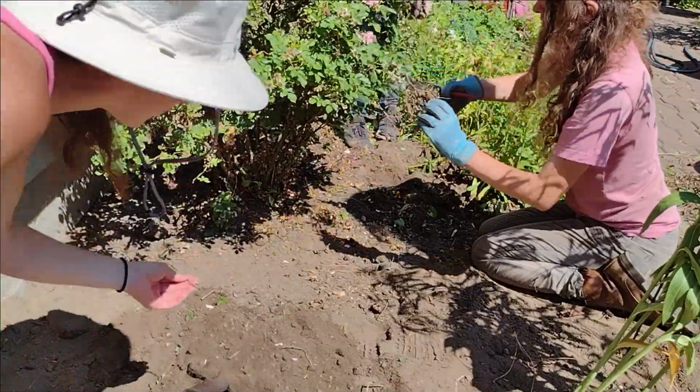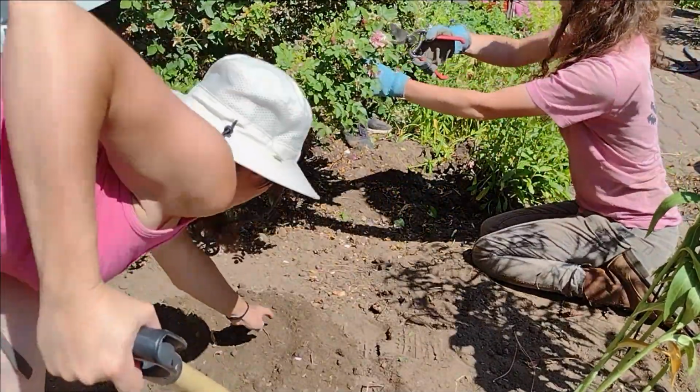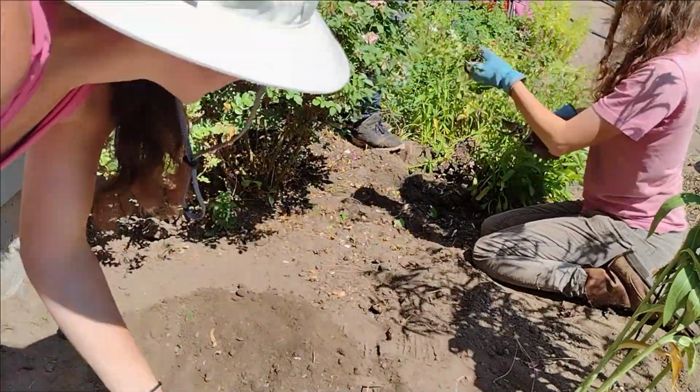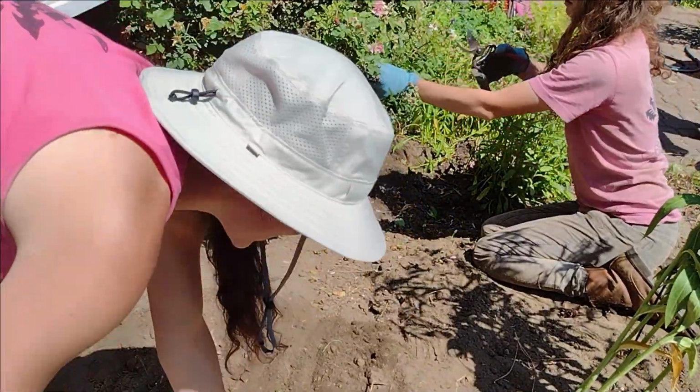Okay, so now I'm going to go back through and sift through the soil again just to see what I find. There's still a few roots. This is going to be a task for a while.